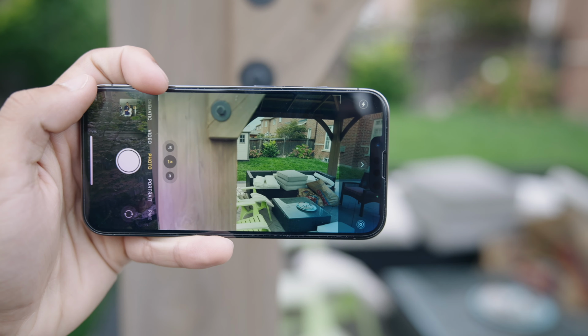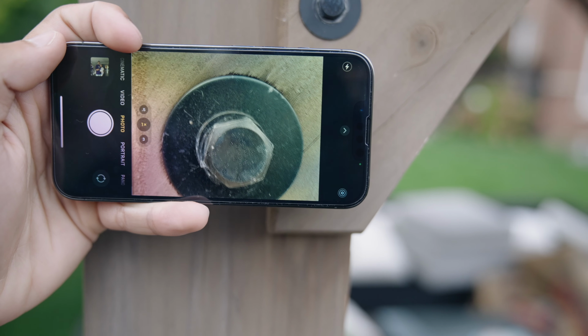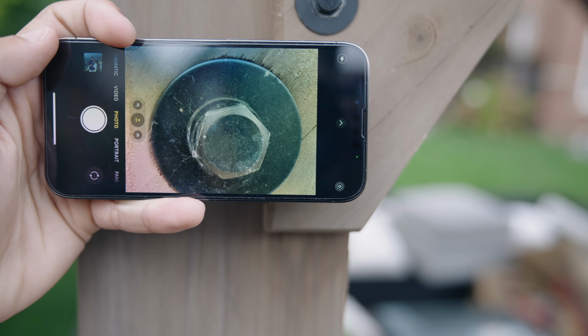Another really cool thing about the ultra wide camera is that it has macro capabilities now, so that means you can get those really super close detailed shots of small and intricate objects. You can do that now on the iPhone 13 Pros. You can't do them on the iPhone 13s. Only the Pro line has the macro capabilities for the ultra wide camera.